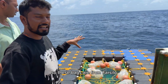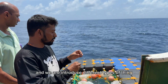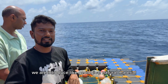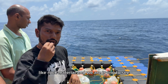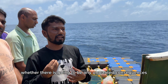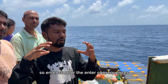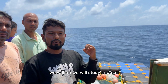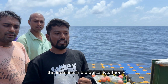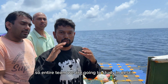These bags are from Fallsilo, Germany, and we have collected the open water and introduced different types of things. We have introduced different types of nutrients. We have introduced natural material, like rock material, and we are trying to see whether the biological production is going to increase, and whether there are going to be any unwanted consequences. The entire story, positive as well as negative, we will study in detail, and finally we will see the drawdown in CO2, the increase in biological production, and whether any toxic bloom comes up. The entire thing we are going to study in detail.